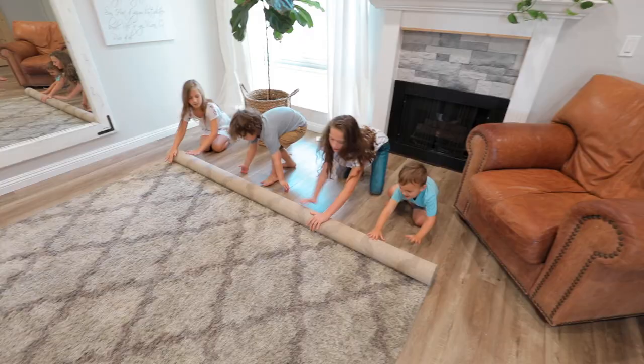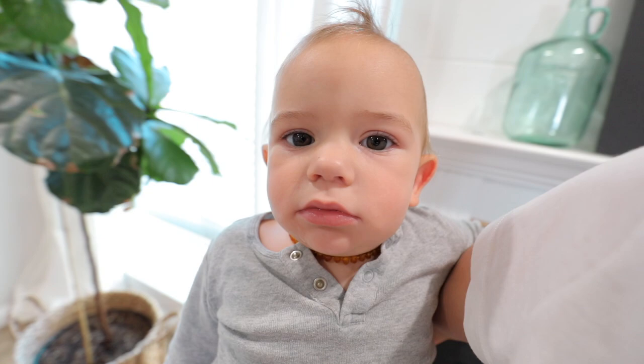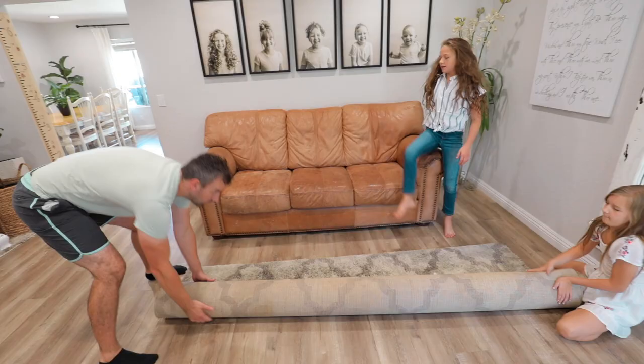All right, oh, there we go. All right, so what we need to do now is get all the haircut stuff in here so we can cut all these kids' hair.